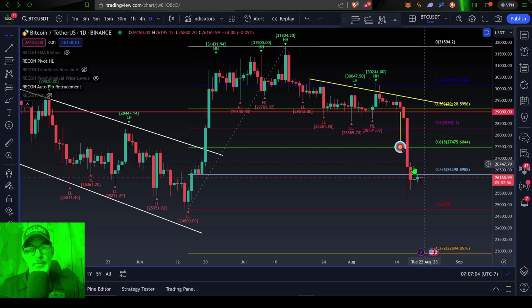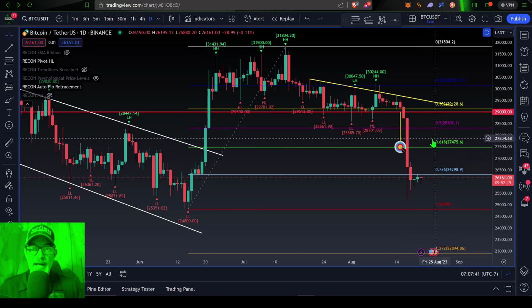Now, if the bulls can get above the 786 level, their next target would be the 618 level, which is coming in at 27,475. Call it 27,005. The bulls are more than likely going to run into very strong resistance at this level. And in fact, this is the level that I would need to see the price of Bitcoin get back above within the next couple days in order for this to truly be, in my opinion, a bear trap.